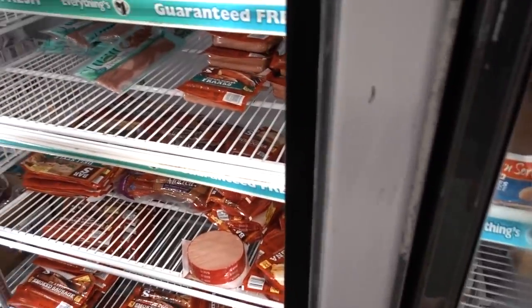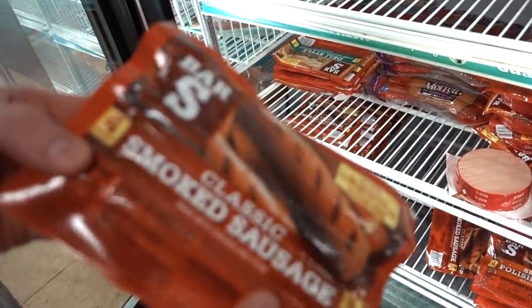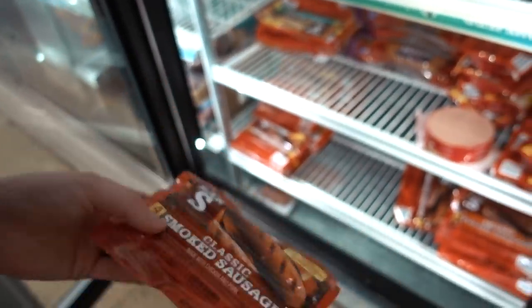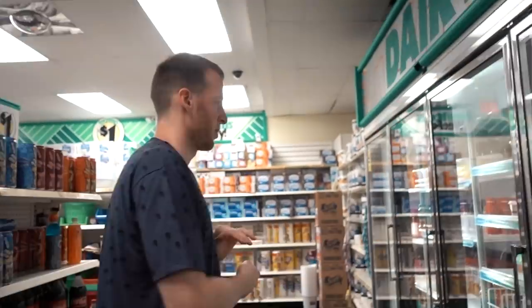What are those Franks looking like? Or smoked sausages down there. 5 carbs, a little bit too much for my liking personally. They got these Franks, these are 3 carbs each. You're sacrificing in quality, of course. That's what you expect walking into the dollar store, but you definitely got some options here. Lower the quality, sometimes that comes with a little more carbs.